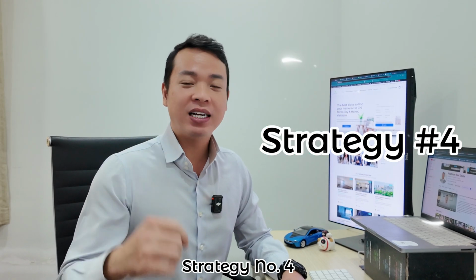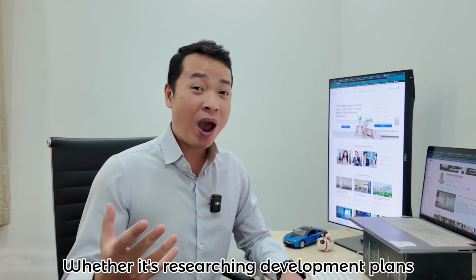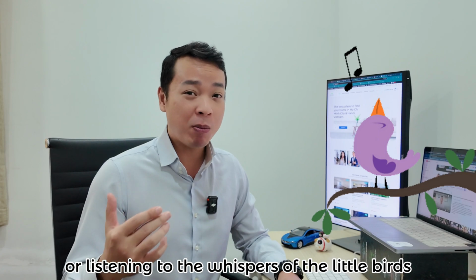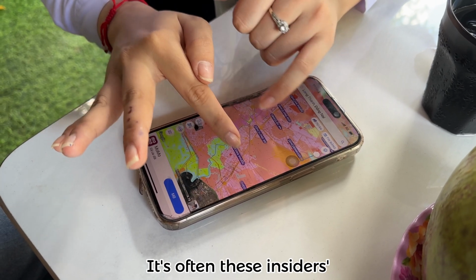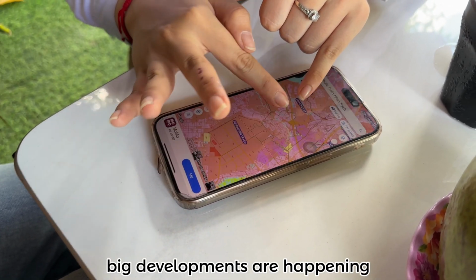Strategy number 4. Now, this is where you need to put in a bit of homework, whether it's researching development plans or listening to the whispers of the little birds. You will gather valuable information of what's coming next. It's often these insider tips that reveal where the next big developments are happening.